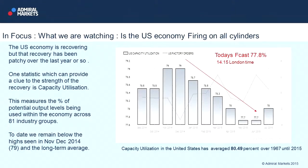I think the key thing here is that capacity utilisation in the US has averaged 80.49% over the longer term between 1967 and 2015. So not only are we below the recent historical highs, but we're well below the historical average as well. So there's some way to go, to my mind, for this figure.